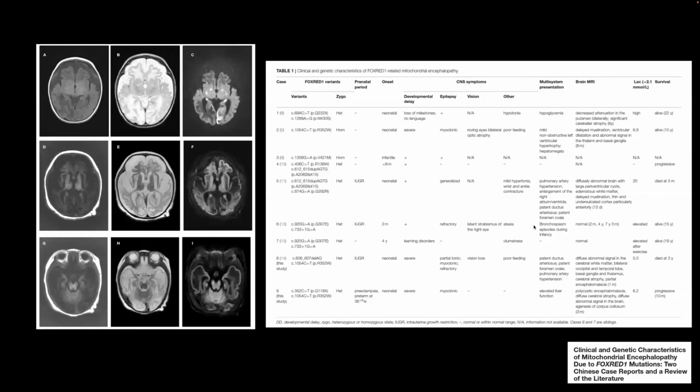Very few cases reported for FOXRED1, especially in terms of imaging. I could only find this paper published in Frontiers with a review of literature, and at least 2 of their cases were in more chronic changes. You can appreciate there is chronic encephalopathy out there. But again, the lateral aspect is more affected in comparison to the medial aspect of the basal ganglia. Whether that is the phenotypical change or not on the MRI is to be seen, because we have only limited cases reported.